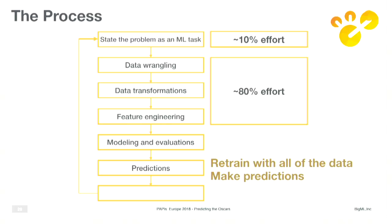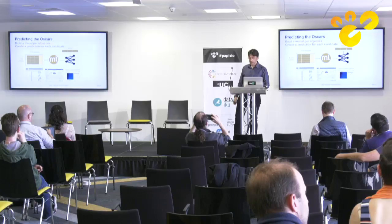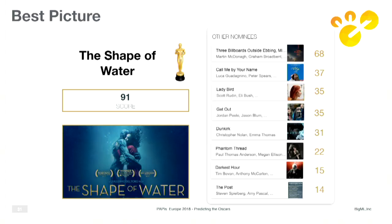So here we go. We're going to build a model per objective. We'll create a prediction for each candidate. So we take our full data set, we run it through and build a nice deep neural network. Then we take the movie for this year, feed it in there. It tells us if it's going to win and what probability it's going to win. And then we choose the highest probability. Piece of cake. Okay, so how did we do?